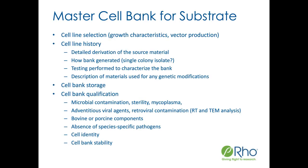You also need a master cell bank for your substrate to grow your virus. Again, very typical characterization studies, but this is quite a bit of information that is now going into one submission. Traditionally, your submission might just have one cell bank, but here we're almost up to 3 now with your viral bank, plasmids, your substrate bank, and you haven't even begun to modify your T cells yet.